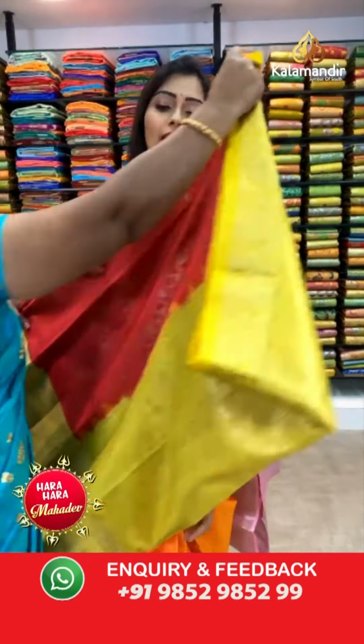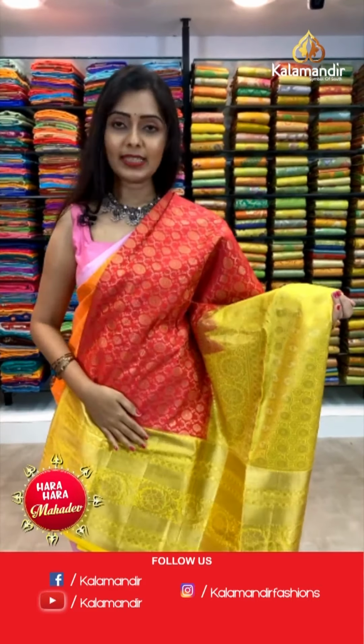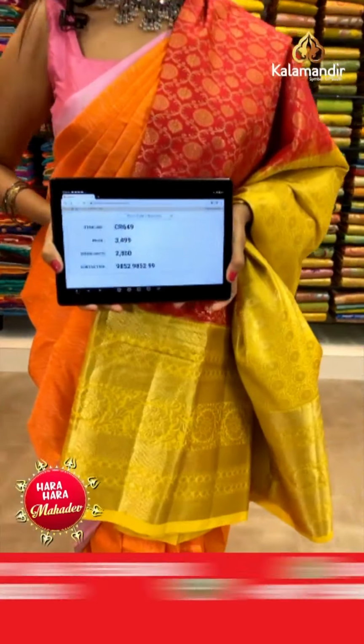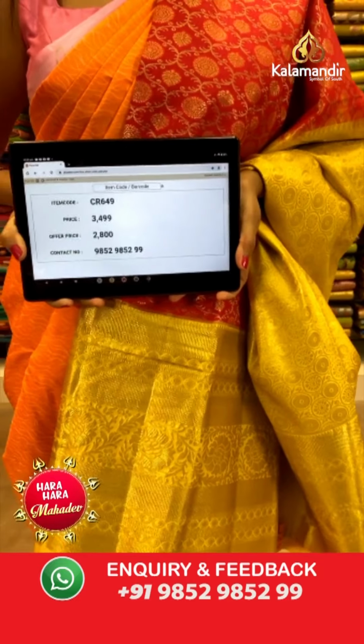Today's collection is Sahasra Pattu Sarees collection with offer flat 20% discount. Yes, let's go. And yes, we have one more color available in this pattern. So we have seen dark green and yellow combination, right? So this is another color combination available in the same pattern, which is a deep pink and lemon yellow combination. So pricing details are here. Saree code CR649 and actual price 3499, offer price 2800.